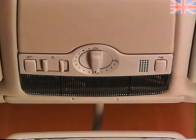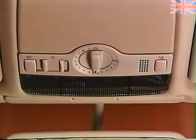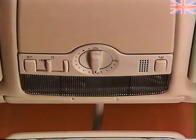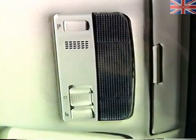The interior lights are just as versatile. To turn the light on, move the dome switch to the left. Leave it in the center position and the light remains off. Move the switch to the right and the light comes on only when the doors are open. It stays on briefly and then fades out when you turn the key in the ignition. The driver and front passenger reading lights are turned on and off by pressing each switch.